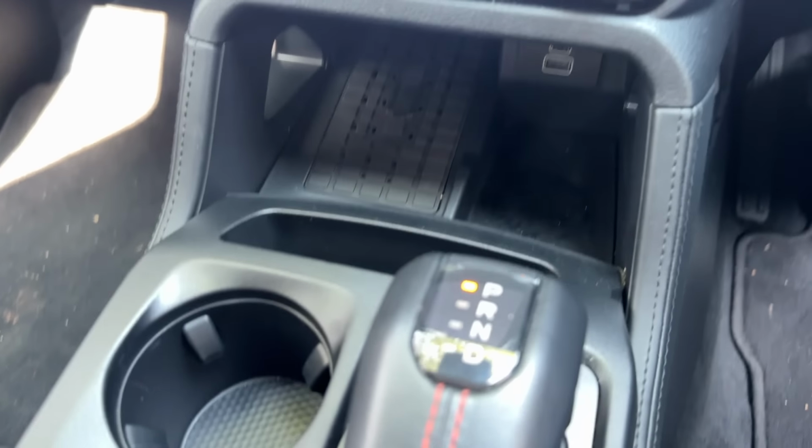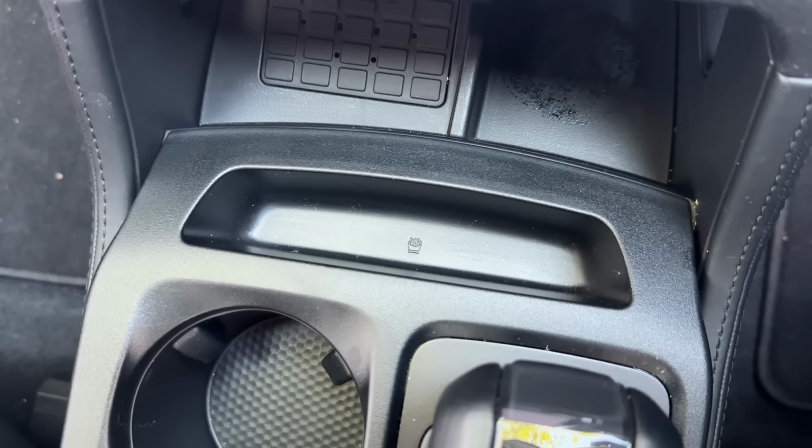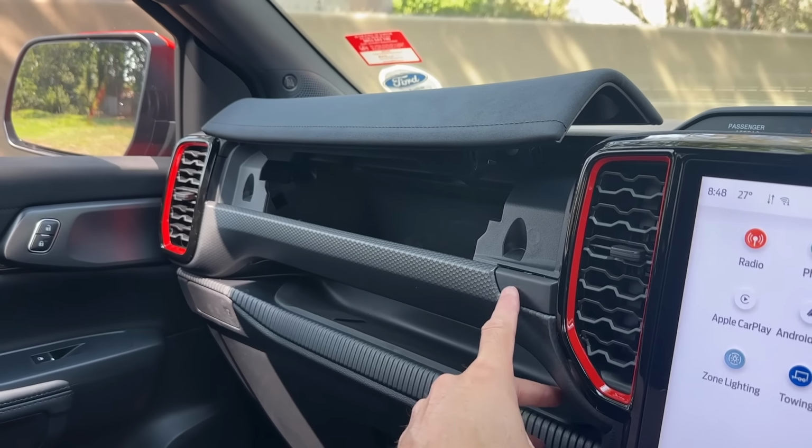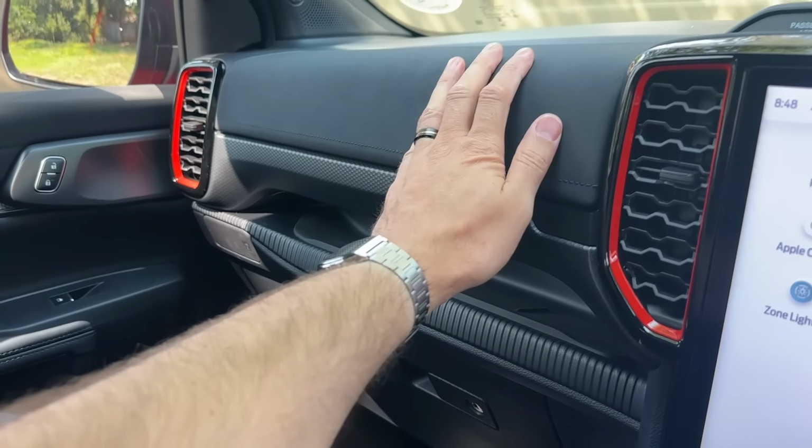But other than that, you've got wireless phone charging, you've got nice storage, you've got a dedicated spot here for your fries because they're America and they're obsessed with fries, and now you've got that. You've also got quite a bit of storage inside here. You've got a decently sized glove box. You've also got a secret one on top. So if you open that up, you've got storage on the top of the dash too. The bins are also decently sized. They're actually quite big for some big water bottles, which is nice.